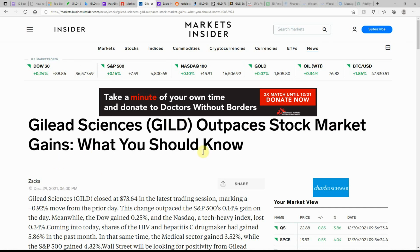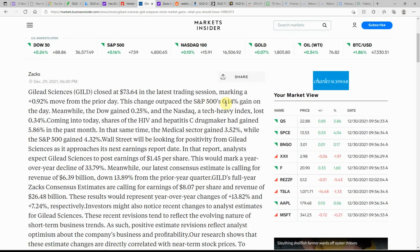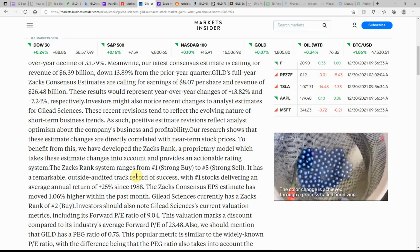Gilead Sciences outpaces stock market gains, what you should know. So again, dated yesterday, closed at 73.64 in the latest trading session, making a plus 0.92% move for the prior day. That outpaced the S&P 500's 0.14%, so very good gain on the day. Meanwhile, the Dow gained 0.25%, and Nasdaq, a tech-heavy index, lost 0.34%. Coming in today, shares of the HIV and hepatitis C drug maker had gained 5.86% in the past month. In the same time, the medical sector gained 3.52%, while the S&P 500 gained 4.32%. So, very good year for Gilead. Like I said, again, makes me wish I still had this one.